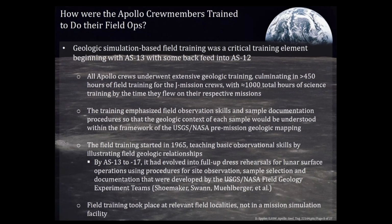In all, the Apollo J mission crews had as much as 1,000 hours of science training by the time they flew. The training emphasized field observational skills and the sample documentation procedures so that the geologic context could be understood within the framework of the USGS and NASA pre-mission geologic mapping. Field training started in 1965, and they taught basic observational skills, doing things like going to the Grand Canyon. But by 13 through 17, it had evolved to full-up dress rehearsals for the missions, using the site observation, sample selection, and documentation procedures developed by the USGS and NASA. Guys like Gene Shoemaker, Gordy Swann, Bill Muehlberger, and a whole host of folks. And this was training that took place in the field, not in a rock yard. Next slide.